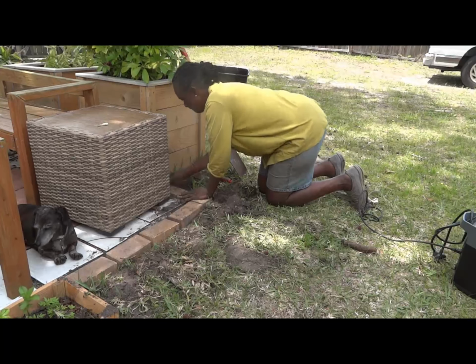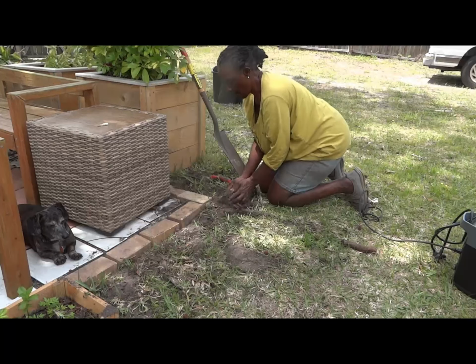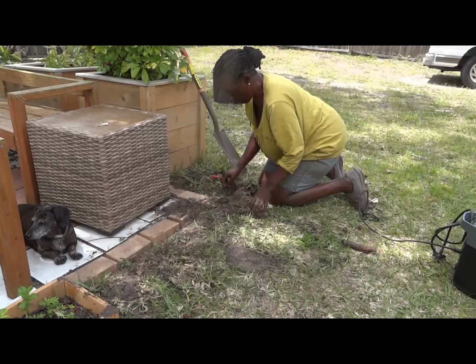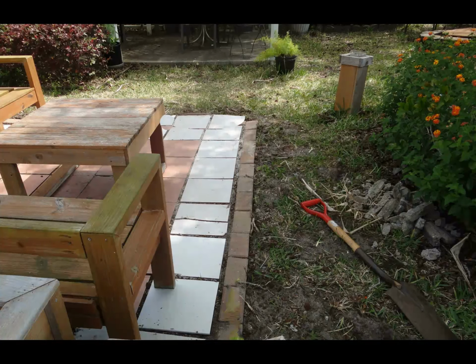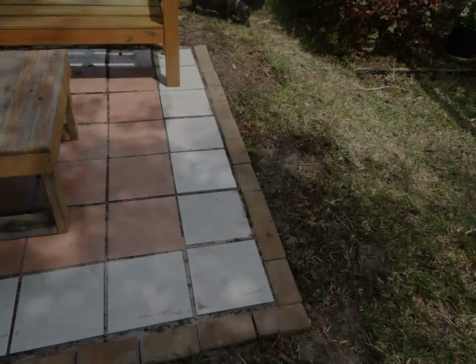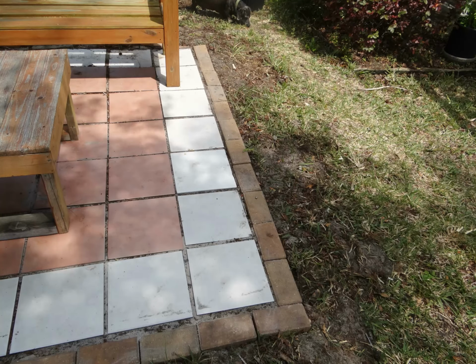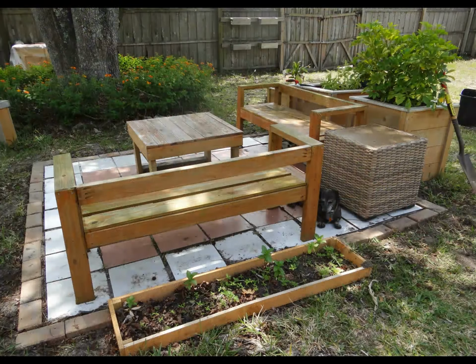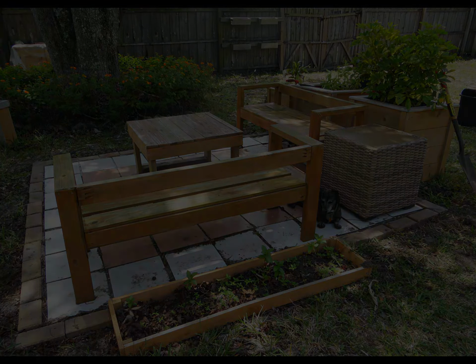One side done, and on to the next. And then the next. To complete the trim. I'll come back later and add play sand to fill in the cracks and set the pattern. And once the flowers come up in the side planter, it should be a lovely sitting retreat.